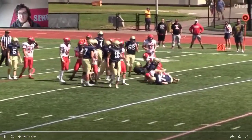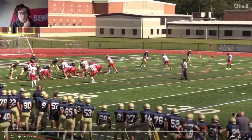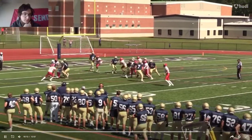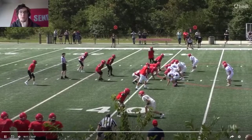Right there makes a nice block. But when you dive and you miss the tackle, it makes you look like a fool instead of just chasing him down. Right there, that's a nice play, but you're pushing him back. You're pushing him for more yardage instead of trying to pull him backwards.